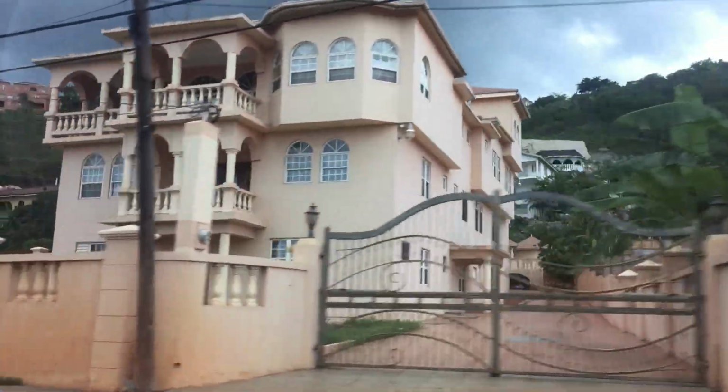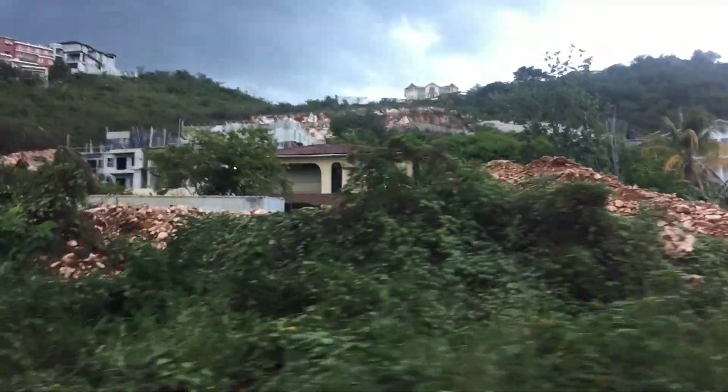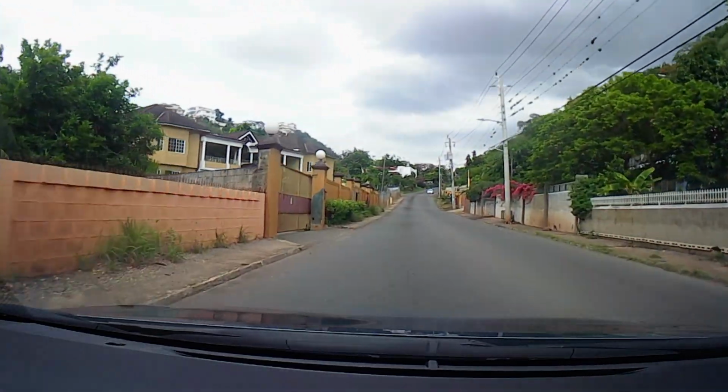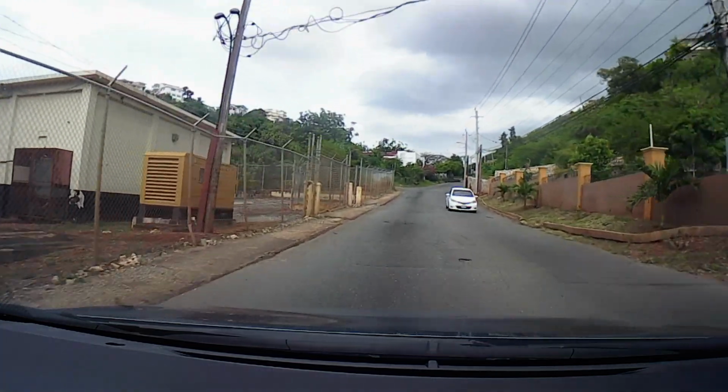Sorry for the shaky footage, but I was trying to get you to see the new apartments that are being built in the hills right there. Brand new set of apartments that are being built. There's a lot of development that is taking place on Red Hills, or the Red Hills area.